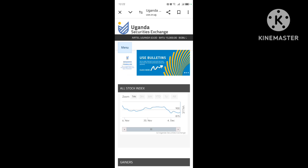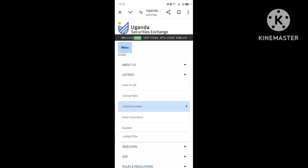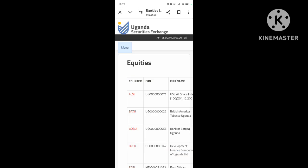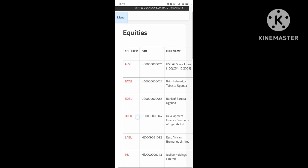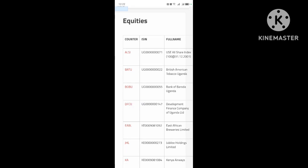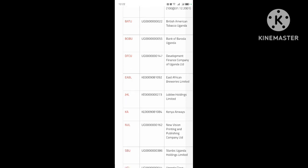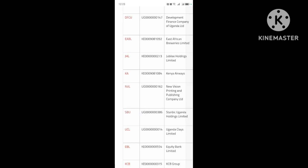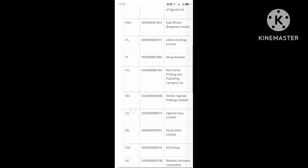As I said, there are also listed companies. Let's check listings. If you go to listed securities, they are called equities. This is the list of companies: British American Tobacco Uganda, Bank of Baroda, DFCU, EBL, East African Breweries Limited, which is cross-listed from Kenya. There is Jubilee. Kenya Airways is no longer there; this website is not updated. Kenya Airways was delisted and taken back by the government.